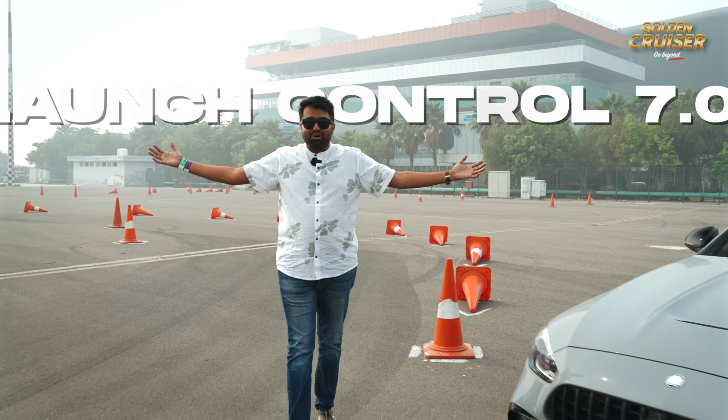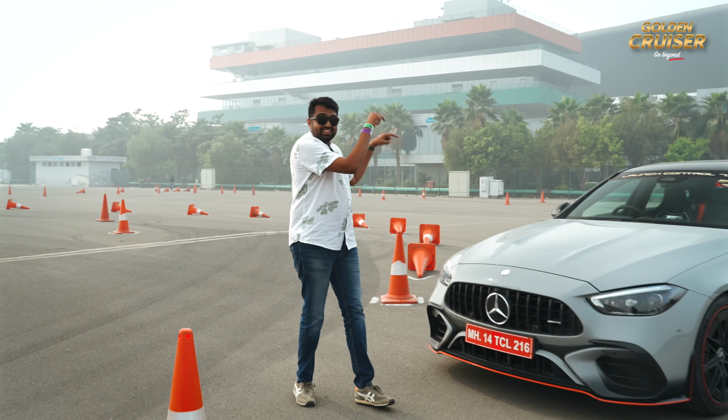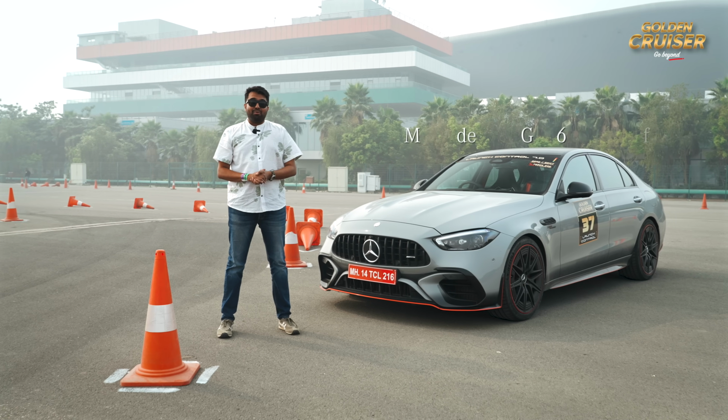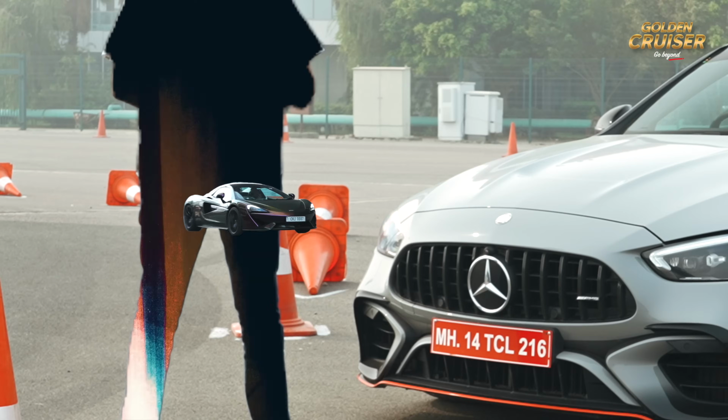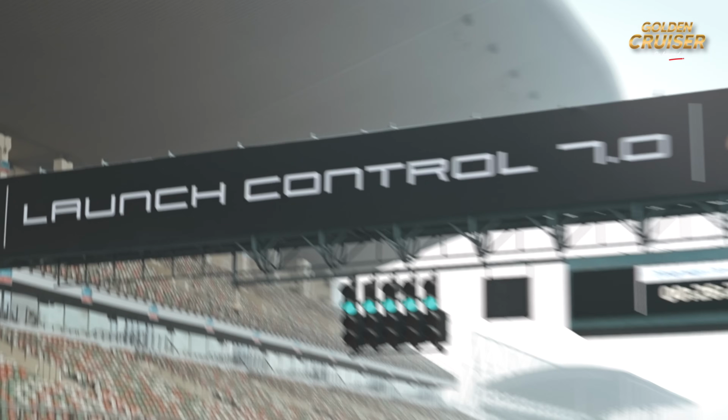Welcome to Launch Control, welcome to Evo India, and we've got the new C63S E-Performance to put it through the ultimate real world test. Let's get this party started. Nobody can take the crown now.